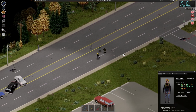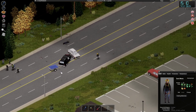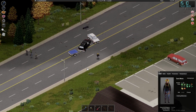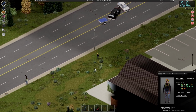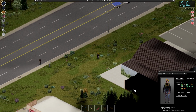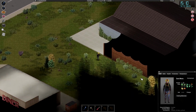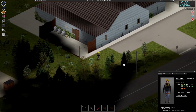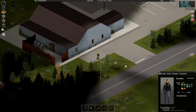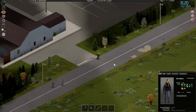So they're gonna be following us for a while, so we can just run over here. We got this, oh, there's another trailer literally right there. Just gonna run here, then run behind here, then hope that there's no big group waiting to get us behind here. There's nobody here. One zombie down there at least. Three zombies there.